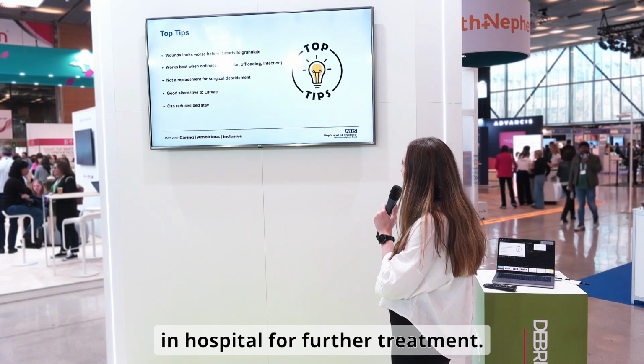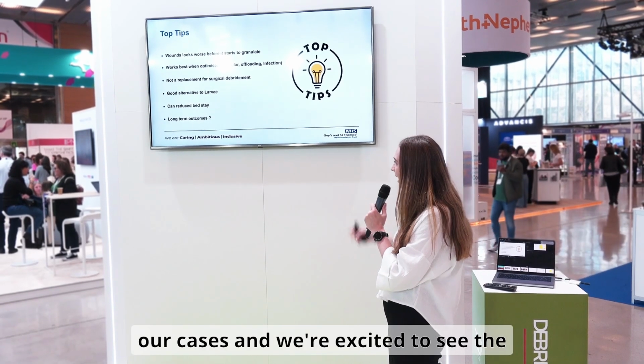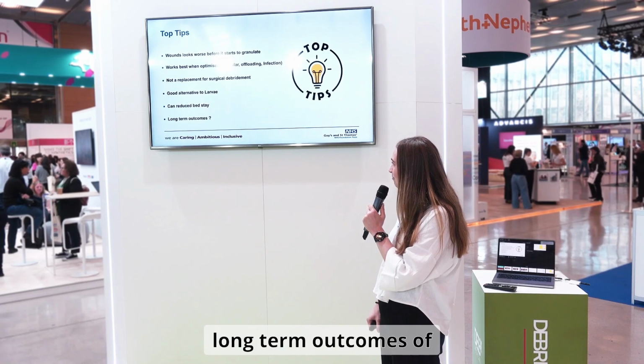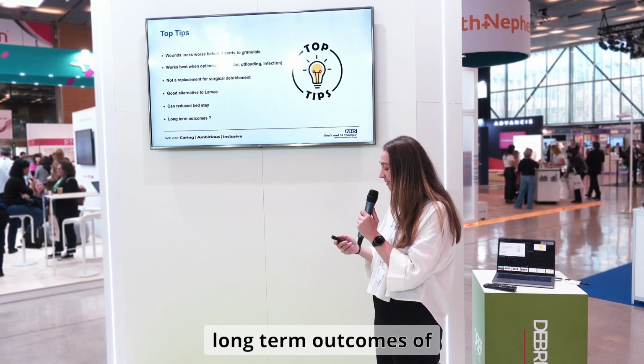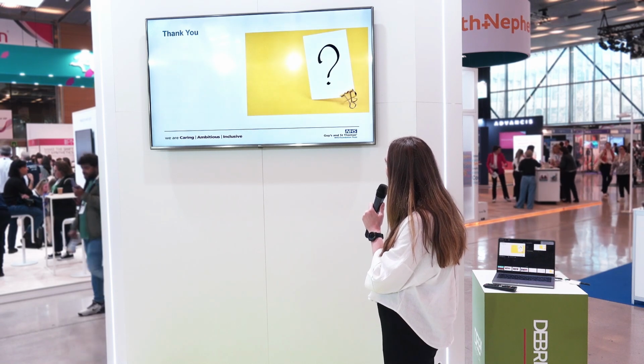for further treatment. And I suppose we're now looking at all our cases, and we're excited to see the long-term outcomes of using the DEBRICHEM therapy.